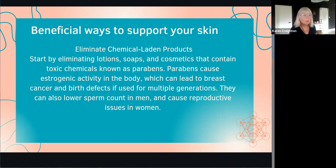Eliminate chemical-laden products. There are actually thousands of chemicals you'd rather not put into your body in shampoos, conditioners, soaps, and other personal care items. So start with paraben elimination, and then think of choosing cosmetics and cleansers that are only organic ingredients. They are really, really important.